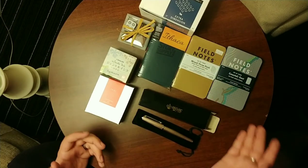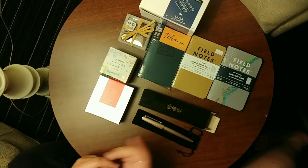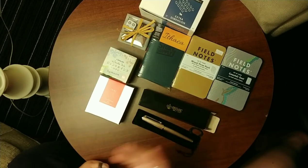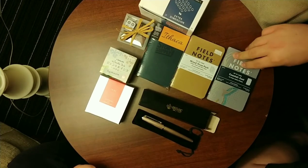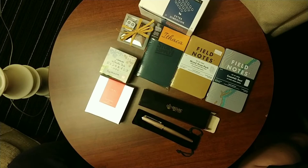I just want something a bit more fountain pen friendly than Field Notes. How do you like the Field Notes? Have you actually written in any of them? No. I wrote on the cover of this one, and I felt bad for writing in it because it's so pretty. So beautiful.